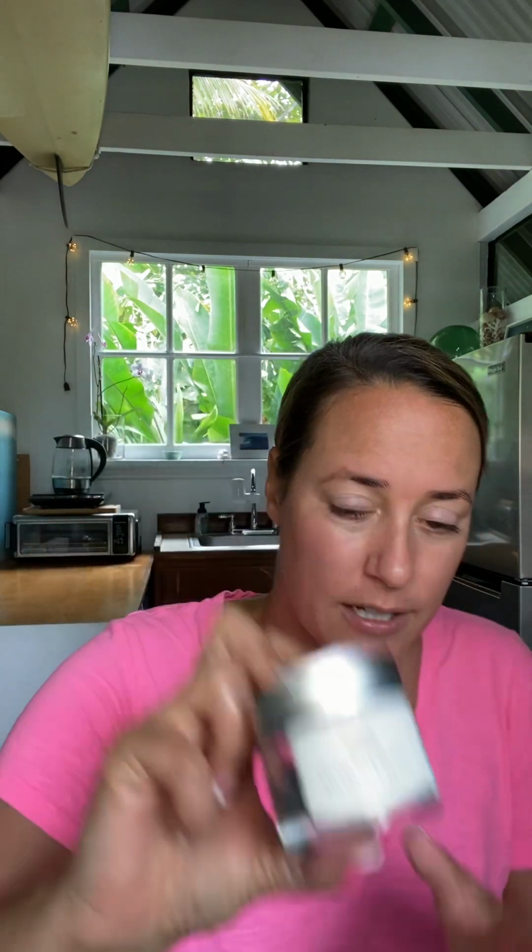And then after exfoliating, I do like to mask. I like to use a charcoal mask, which looks like this. If you have very sensitive skin, I would definitely stay clear of charcoal and use more of, like, we have a cocoa clay mask that is super hydrating and great for sensitive skin.